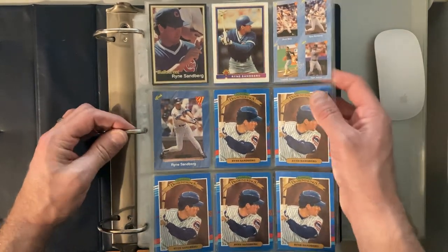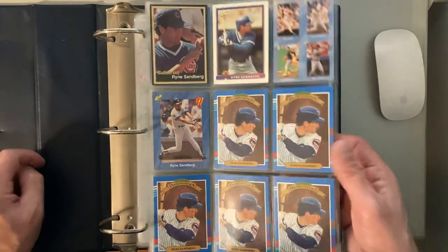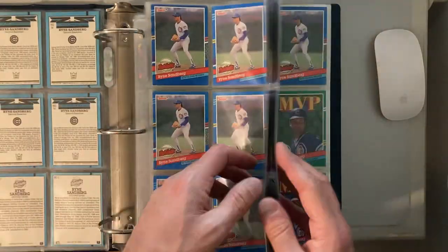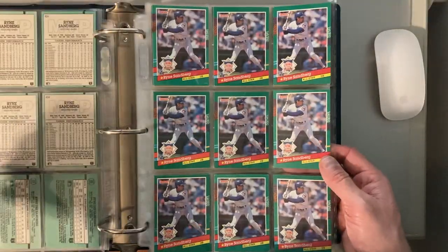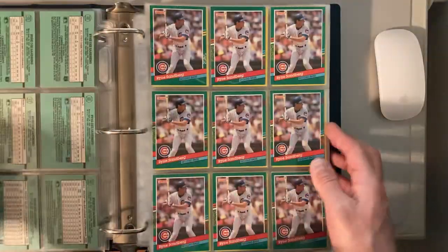So there's a little mini version of the classic board game one. There's the big version. And then we have Donruss Diamond Kings. Lots of those, plus his highlight from that year. Lots of those. And then the MVPs and All-Stars. And as you can see, in the base cards. So lots of Ryne Sandberg cards in that 1991 Donruss set.